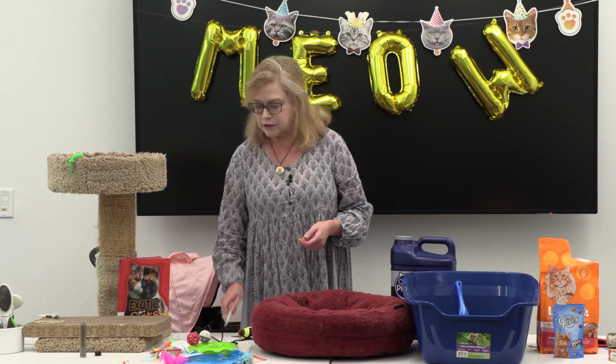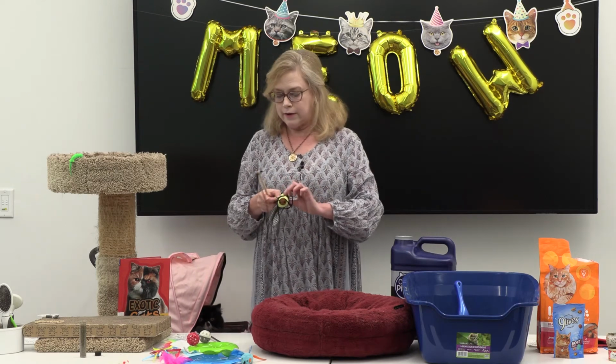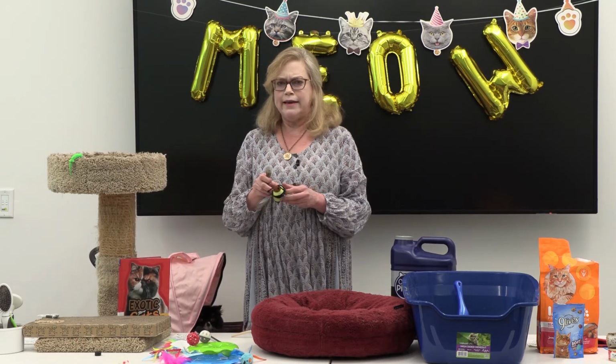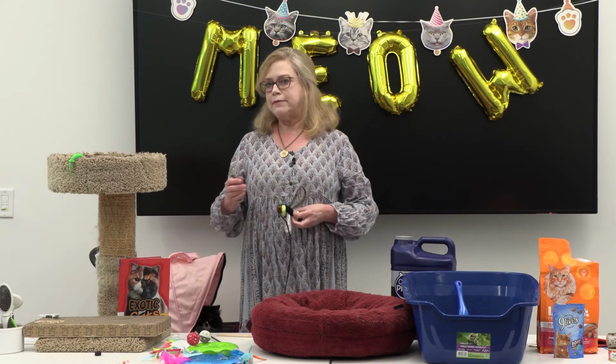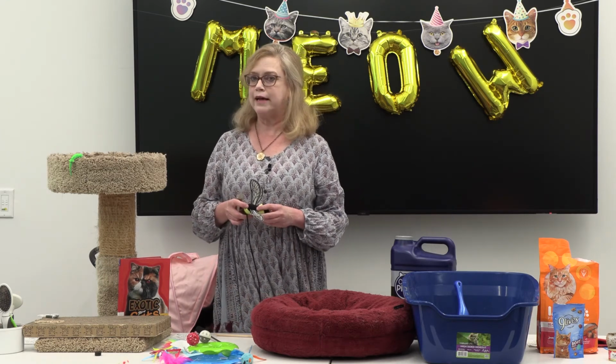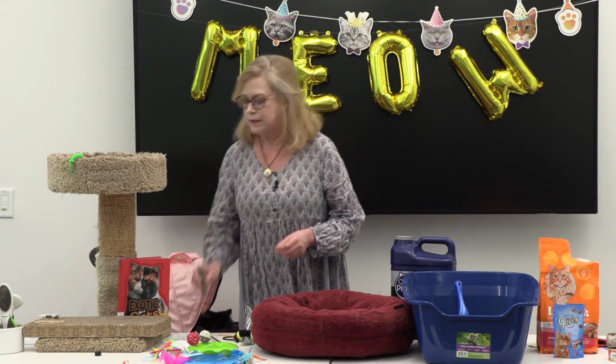So there's lots of different toys, and some toys have little places that you can fill with catnip. And you might be wondering, what is catnip? Catnip is a very special herb from the mint family, and cats love it. Some cats don't. Mustache actually doesn't respond to catnip, but my other cat, Mitski, loves it. So catnip is a really fun thing to have, and you can actually grow it yourself.